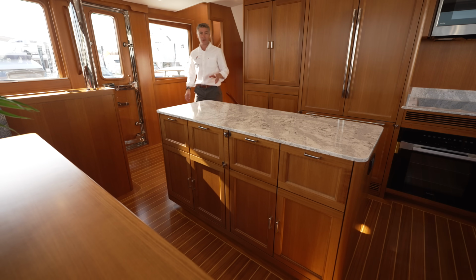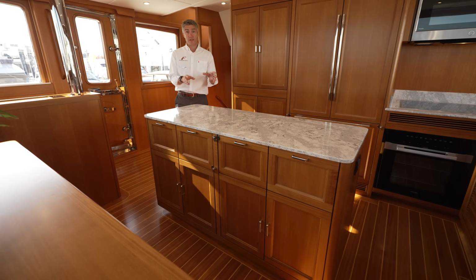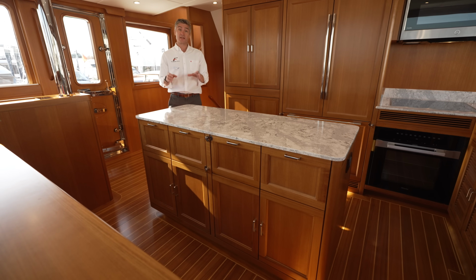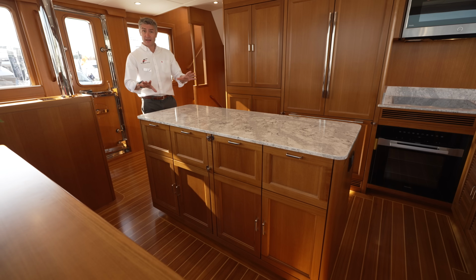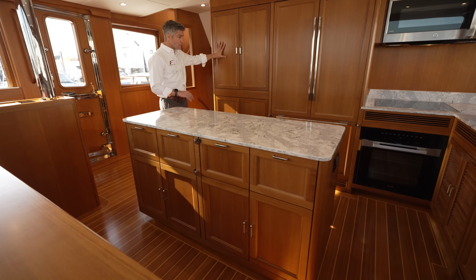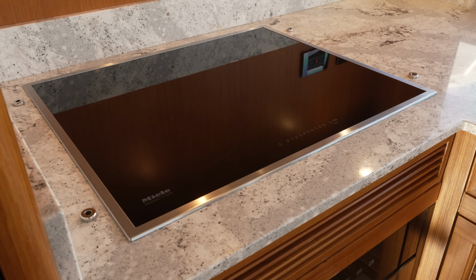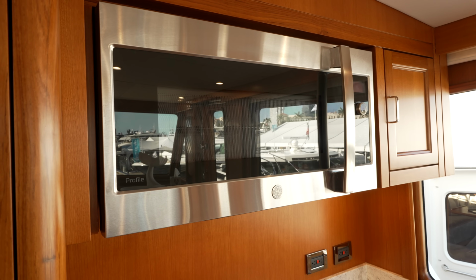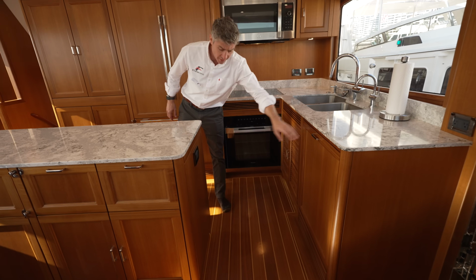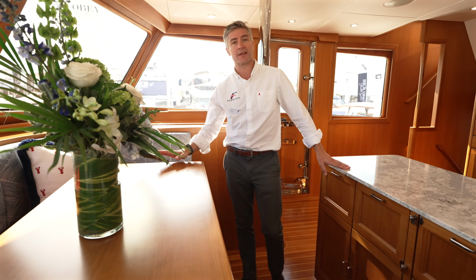Coming up from the salon dining area, past the dayhead and into the main galley. The difference between the open Flybridge and the enclosed Flybridge in this case is this would be the pilot house in the open Flybridge. But now we have a completely dedicated galley with loads of storage, full-size fridge freezer, appliances. You've got an induction cooktop, Miele oven, another combination oven microwave up here. Dishwasher over here. More storage in this galley island. And over here we have the dinette area for casual dining.